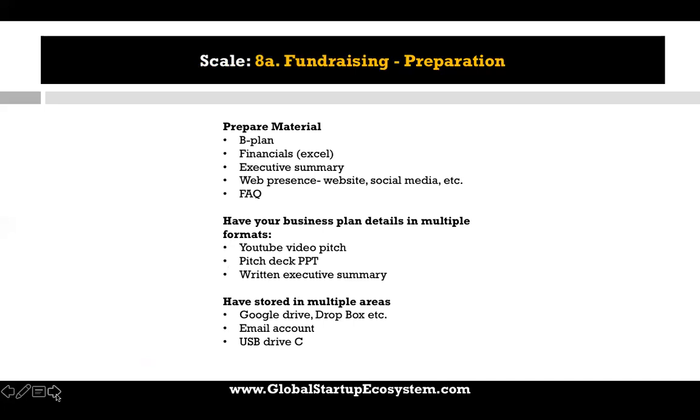Have the B plan already, have the financials ready. And by financials, you don't need to have a major pivot table. You just need to have costs, sales, profit or loss statement, right? Just a very basic profit revenue, monetization scheme as to how you want to make money, how much it will cost you per customer, and that's it, right? And then have different formats of that business concept. Have a video pitch on YouTube saved, whether you keep it private or public.